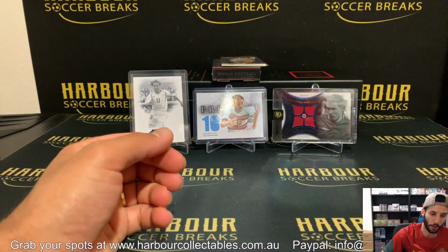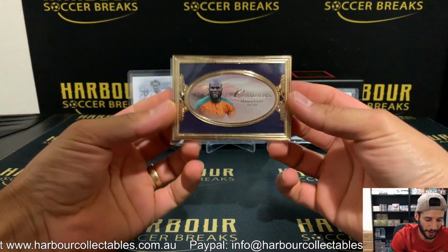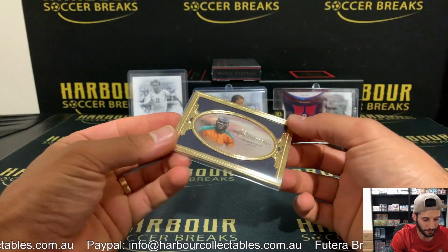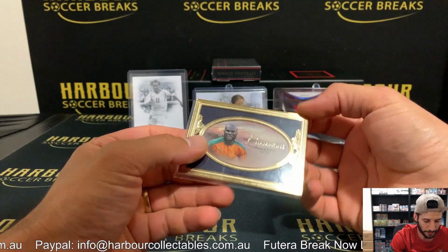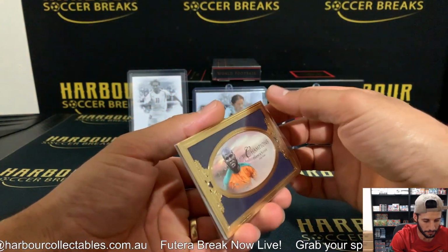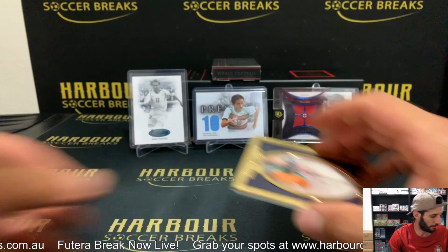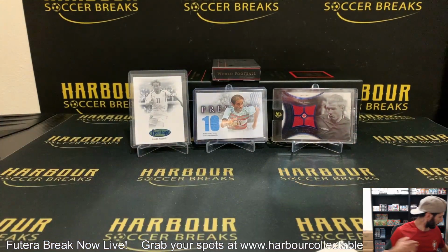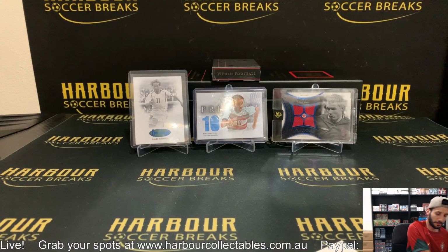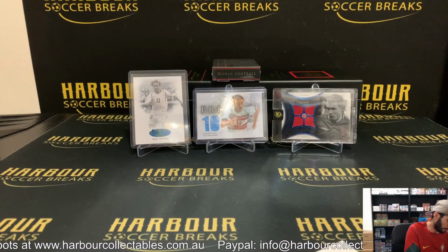Luka Modric. All right, here we go. Gold mem. How about a little Frank Kessie for Ivory Coast champions. Not championship. There we go. Nice. Mag that up. It's a numbered. It's a numbered too. We'll see the numbering in a minute. But that is the Futera Others. Ivory Coast is in the Futera Others. Nice hit, John. We'll see the numbering in a sec.